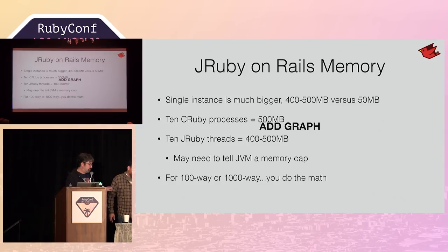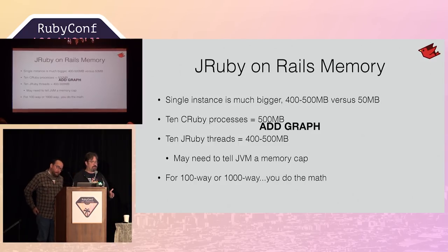So again, in the effort to fully disclose things here, JRuby does use more memory. The JVM, because it has a lot more internals, it has a generational garbage collector, it has a lot of its own memory space. It's going to be 400 to 500 megabytes for a single Rails instance, depending on how big it is. You can choke that down to like 200, 250 if you want, but the GC will run better with the extra space. And so, obviously, if your site is a single CRuby instance, you're probably not going to see a whole lot of gain from moving to JRuby. You probably don't need JRuby.